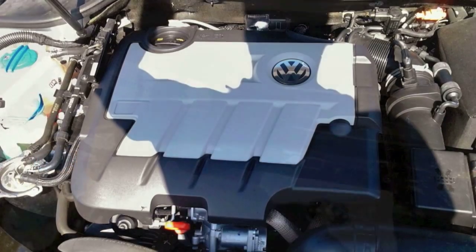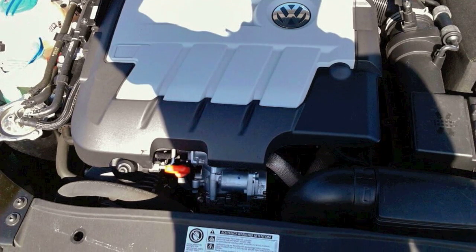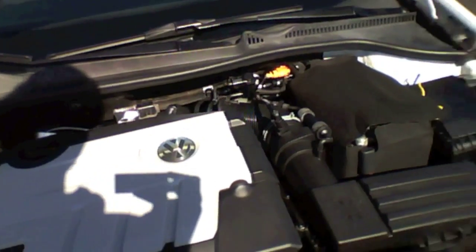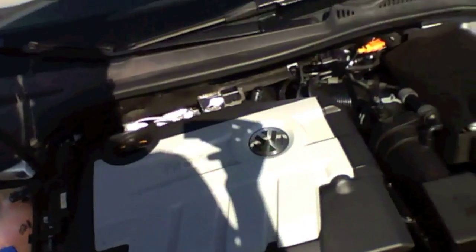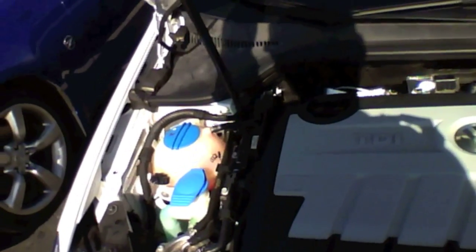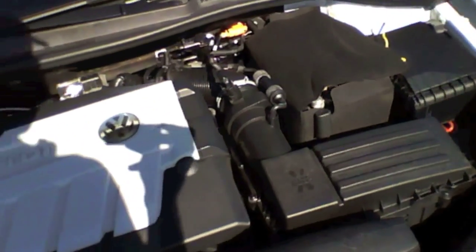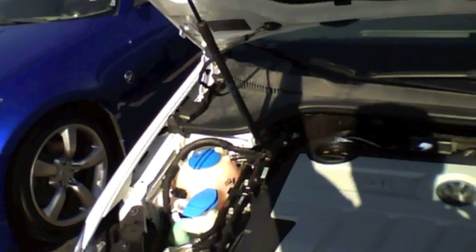And here is your diesel engine. It's the 2-liter turbodiesel. It's quite quiet for a diesel engine. Most other diesel engines are quite clackety. They did quite well here.